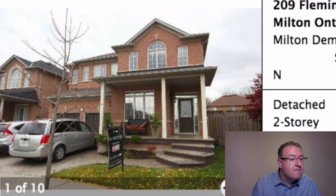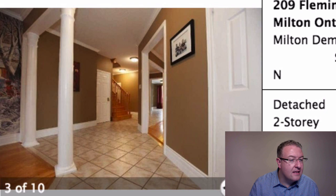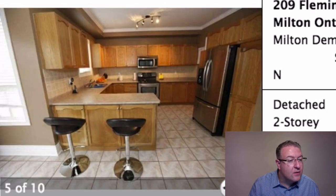Fleming is $709. And so the neat thing about this one, it's got a big 75-foot wide yard with a pool. It also has something that's very unique and different, which is an elevator. We're moving on up in the world like elevators. So let's have a look inside. Nice patterned concrete walkway.